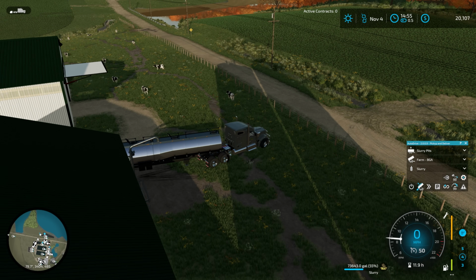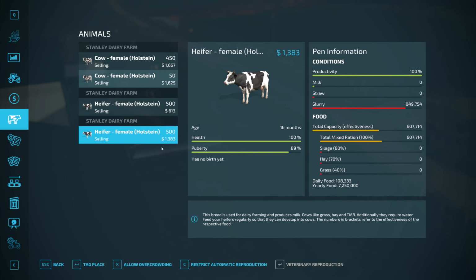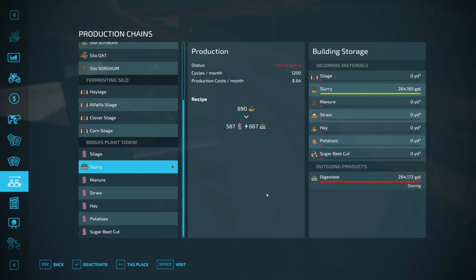Well, I'm going to let this thing get topped off. We're going to do a run out of each of these. If I look here, we're starting to drain the slurry out of here. We're going to get at least one full load of slurry out of each of these. And we're going to get a load of Digestate out of this and kind of see how we're doing here.